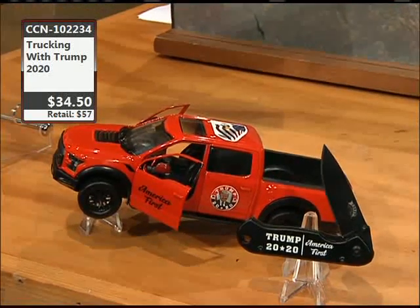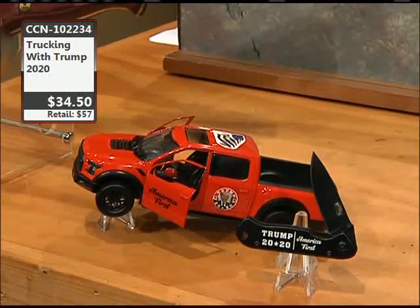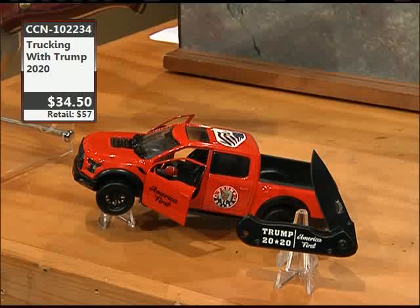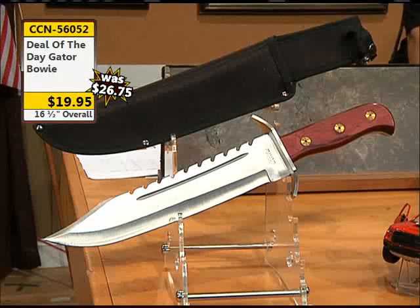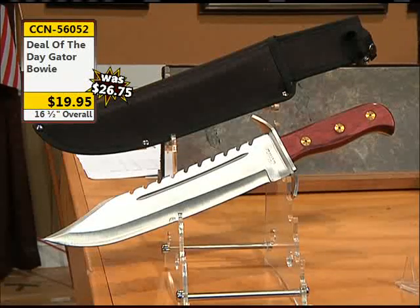Retail is about $56.91, around $57. You get both of these pieces for $34.50. Three ways to win here. Number one, if you collect die casts, there you go. If you collect knives, there you go. And if you are an investor for memorabilia or know someone that is a Trump fan, there it is right there, $34.50. Item number on that was 102234.